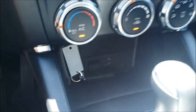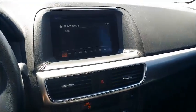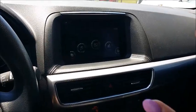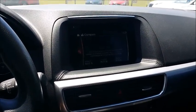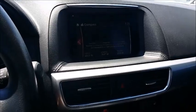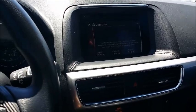And nav. You can get nav in any car with the Mazda Connect. A lot of people love it. If you don't get it, you have a compass. Don't worry. You'll still know north, south, east, west. But if you want to get the nav card, it's $425 here in Canada, and it's pretty awesome.